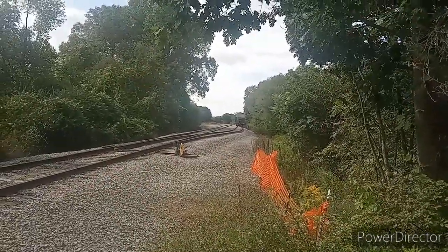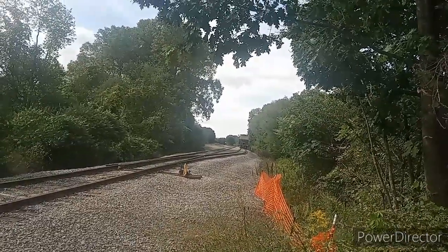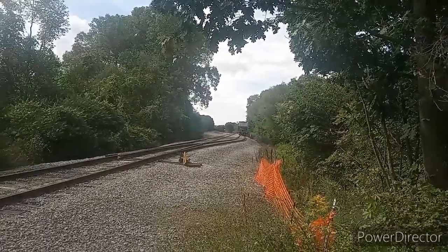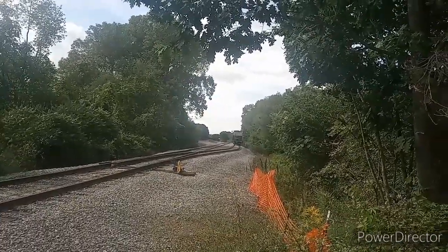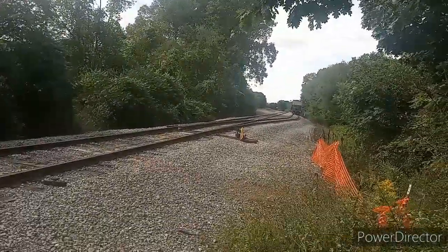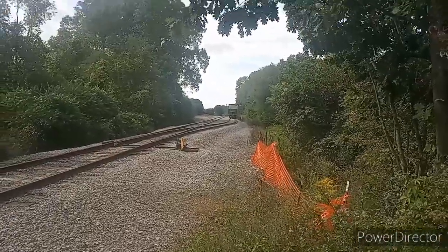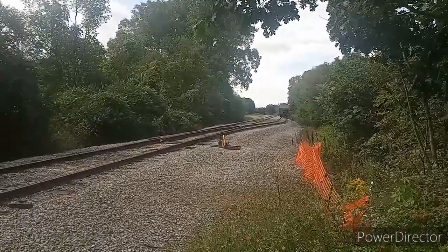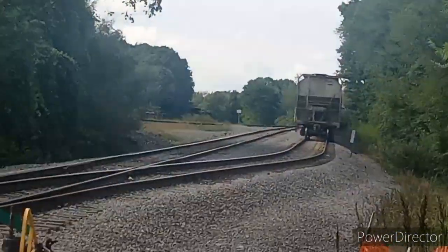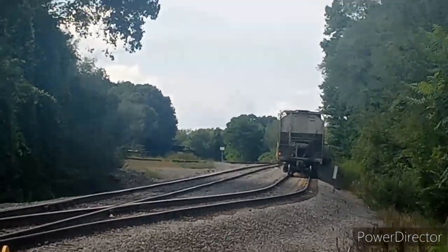Conductor just threw the switch. They have quite a long train. Came through, coming back from Batavia, came through Rock Glen, and they were going up the hill around the curve. Come back when they start moving again. And they are starting to move. Slowly down the hill.